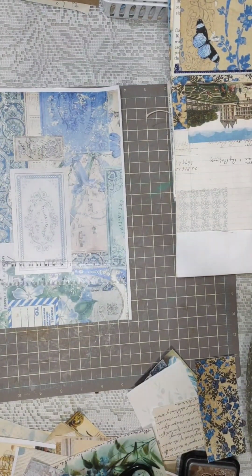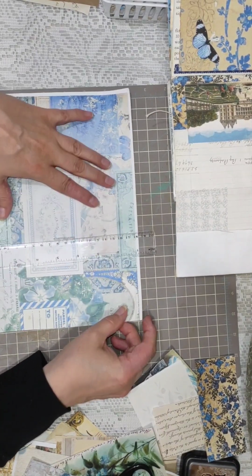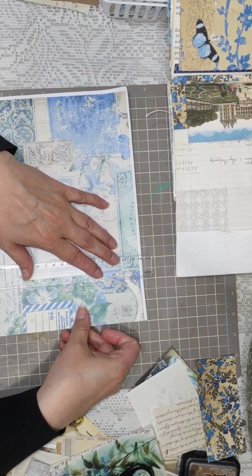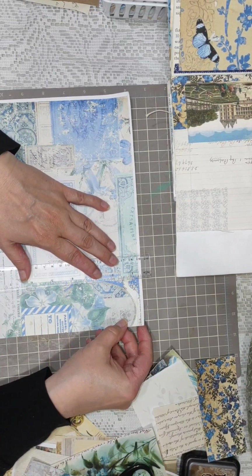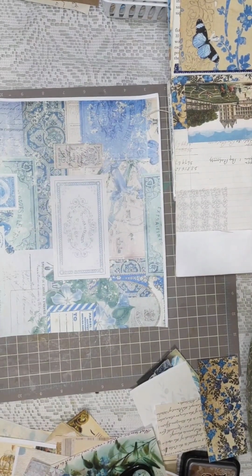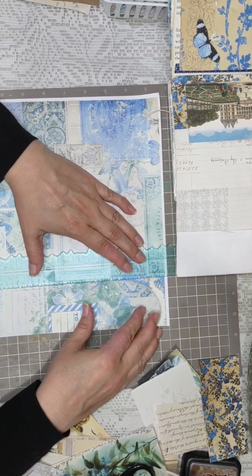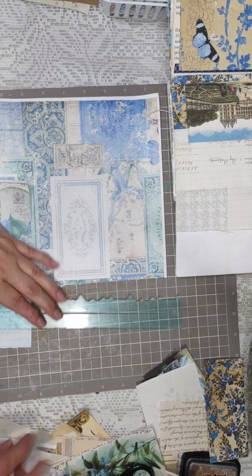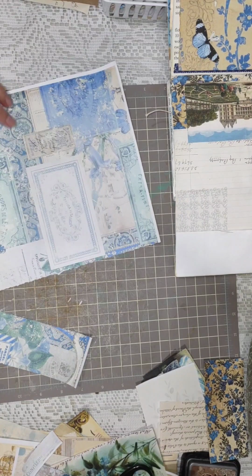Ruler. This is where a longer ruler will come in handy. I'm trying to use too short of a ruler. I'm trying to use my lines on my thing to get a bit straighter for now. And I made it longer. I'll still have to trim it, but I won't have to trim it that much.